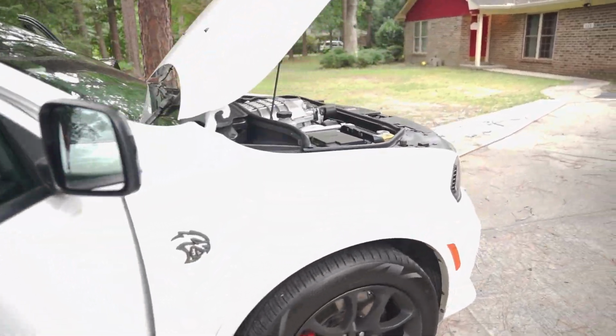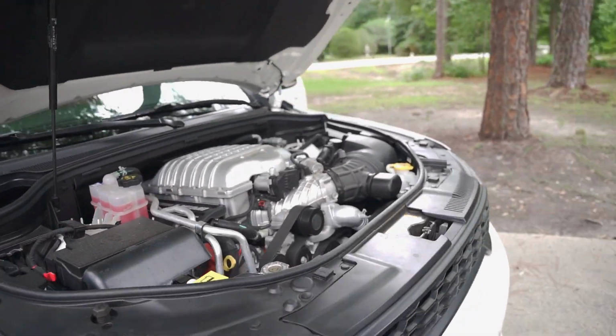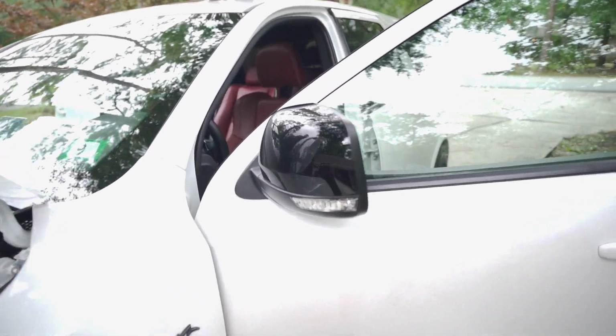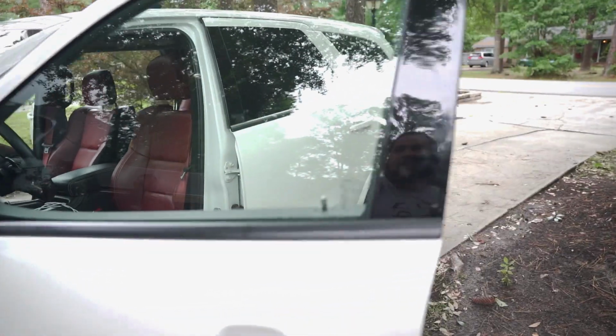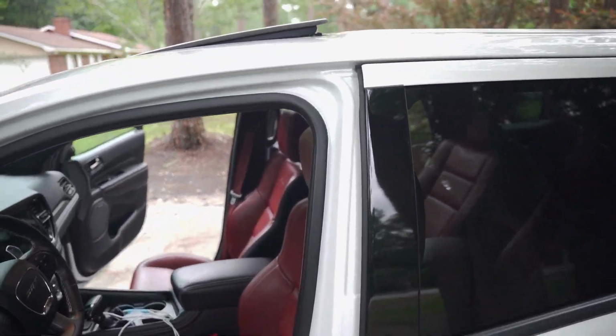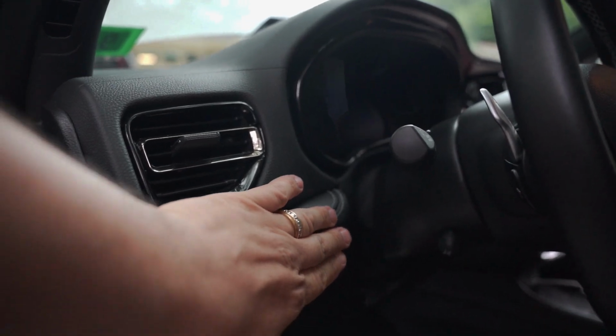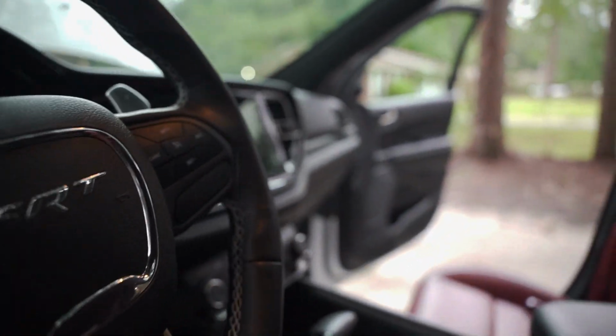It's gorgeous, guys. And I'm really happy for him. He's finally cool. It's got the black mirrors on it, the blackout package. Comes with a sunroof. All white stitching everywhere. Gorgeous, gorgeous SUV.